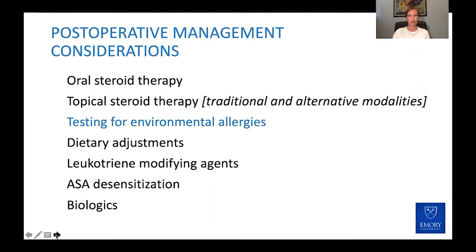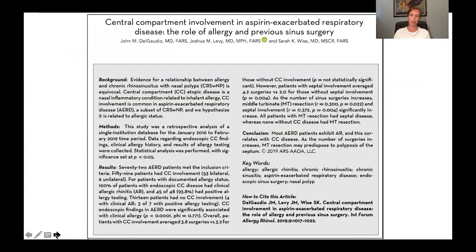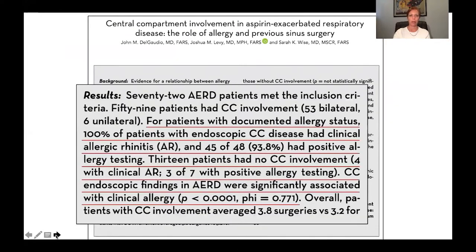Environmental allergies may be considered in these patients. Typically, based on the pathophysiology of AERD, a specific hypersensitivity to an IgE-mediated allergen is not typically under consideration. However, it may play into the disease process in the patient's symptoms.